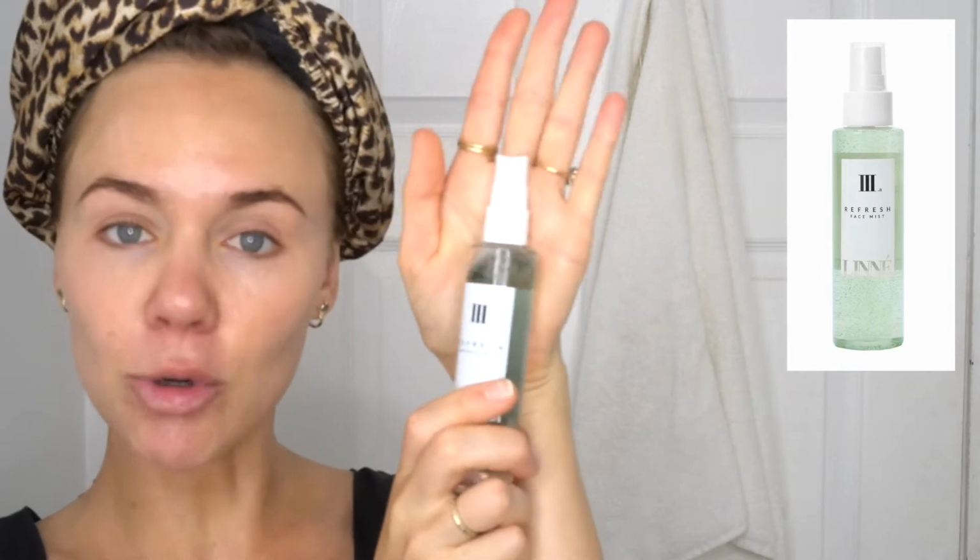And at night I've been doing a longer, more intensive facial massage and gua sha. So if you want to see that nighttime skincare routine and all of those details, definitely let me know in the comments below. Now I'm going in with this Lynnae Mineral Mist.